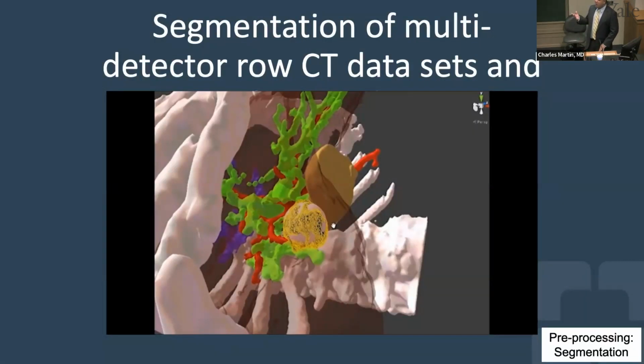I don't know why, but when we started, and it's kind of a joke amongst our group, all of our tumors are yellow. We just use that to designate the tumors. It's just one of those things that's helpful.